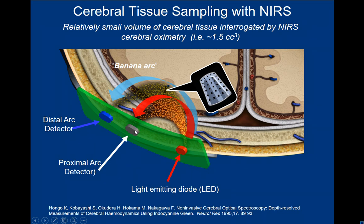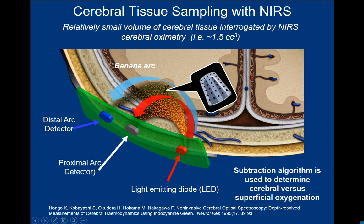The proximal arc detector picks up the ones that come from the surface, which of course have got nothing to do with cerebral oxygenation, and the distal one contains both, the distal ones from the brain and also the superficial. So basically a subtraction algorithm is used to determine cerebral versus superficial oxygenation, and that's been the basis of this INVOS oximeter and all subsequent oximeters that have been used.